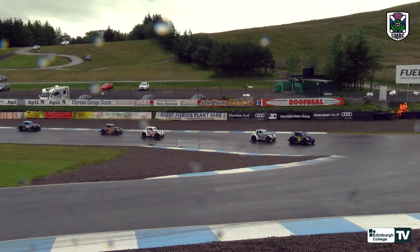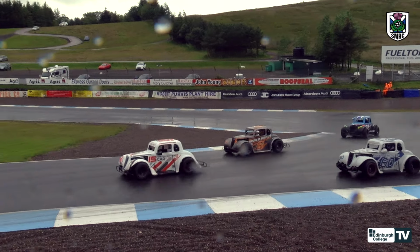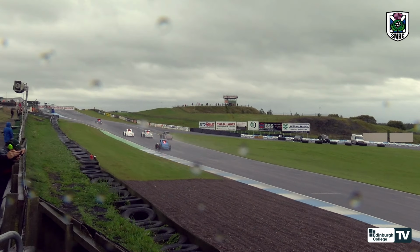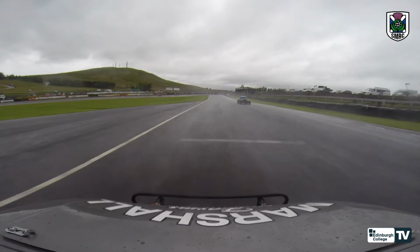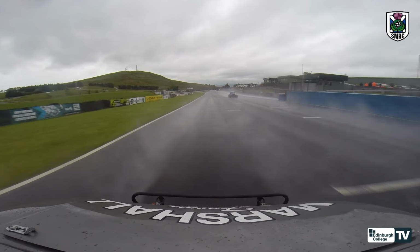Oh, you can see he was hot into the hairpin there, as was Rally Dave. He's very wide and he loses one position. He'll probably lose two positions on the drag up the hill, and that won't make him very happy. It won't cheer him up, that's for sure, as he goes up the hill. We're on board.